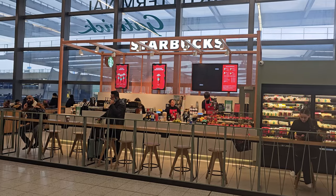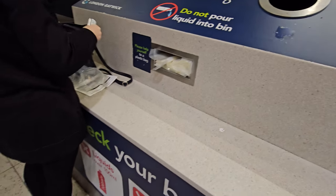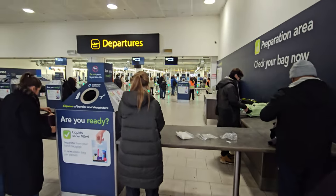Today I'm at Gatwick Airport and it's travel day. It's horrible weather at the moment, so I can't wait to get out and enjoy some sun. I'm just about to go through security, so I'll see you on the other side and we'll chat about where I'm going. Right, I'm just going to put my liquids into the bag and then get through security.